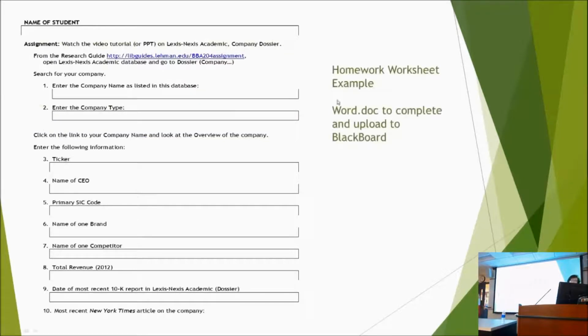Students would fill out this worksheet on the company that they're working on for their group project. And this would mean they would use the LexisNexis database that they just watched a video about and fill in all this information about the company, okay? And this is a Word doc, which is on a website, and they can fill it in and upload the Word doc to Blackboard.